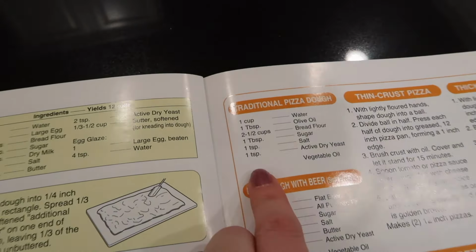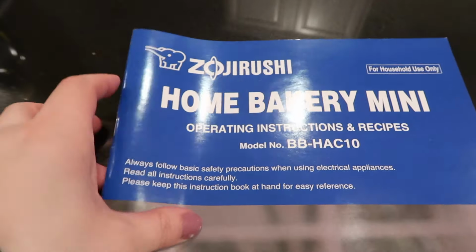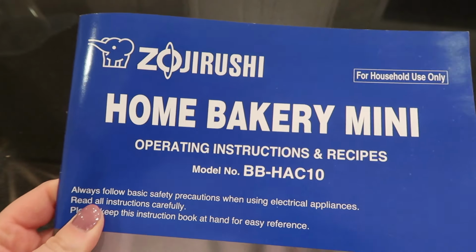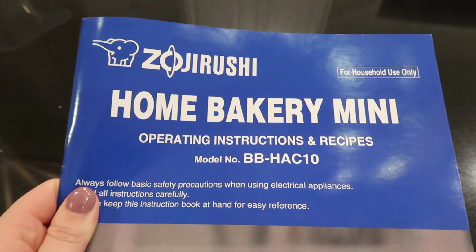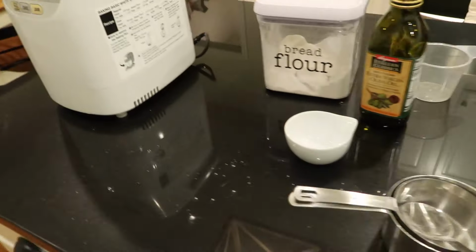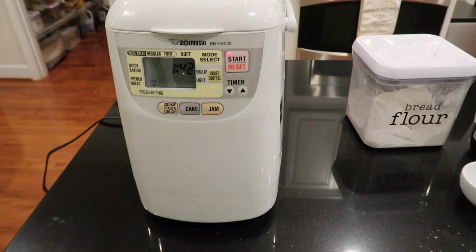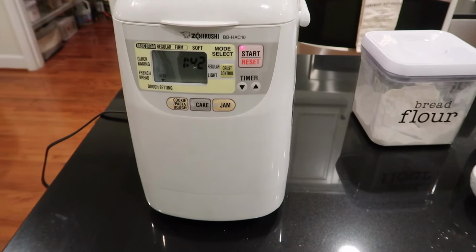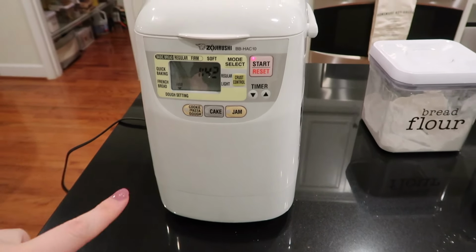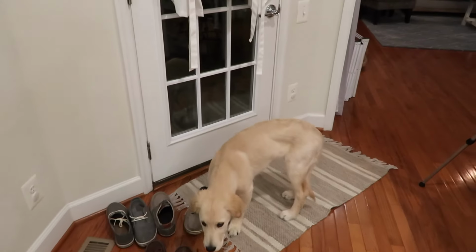But the recipe I used for pizza dough was just whatever the little recipe was in our bread maker book here. It's the Zojirushi, I hope I said that right, Home Bakery Mini. My mom and dad got this for us a couple Christmases ago from Bed Bath & Beyond. It's been great, and it makes just enough for the two of us. We'll take this dough and just cut it right in half and make our own pizzas. And Gus is still monitoring all the snow that is still falling.